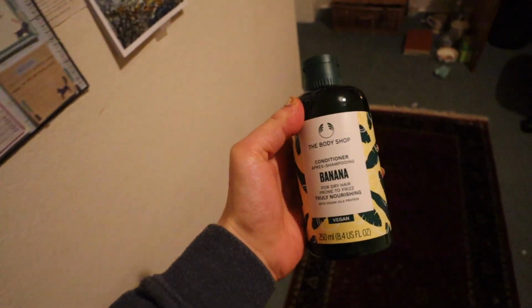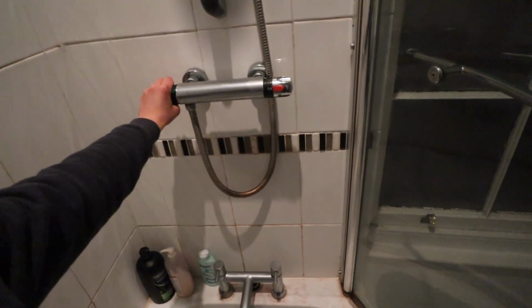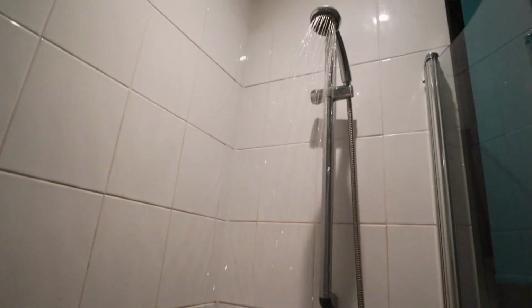Then after that, it was time to have a shower. I'd recently topped up on my conditioner as well, using that Karma discount like I told you about earlier. After my shower, I would just squeegee down this window thing because it makes it easier to clean in the long run.